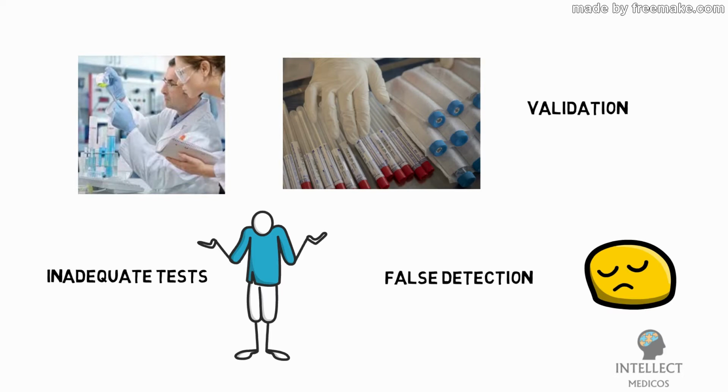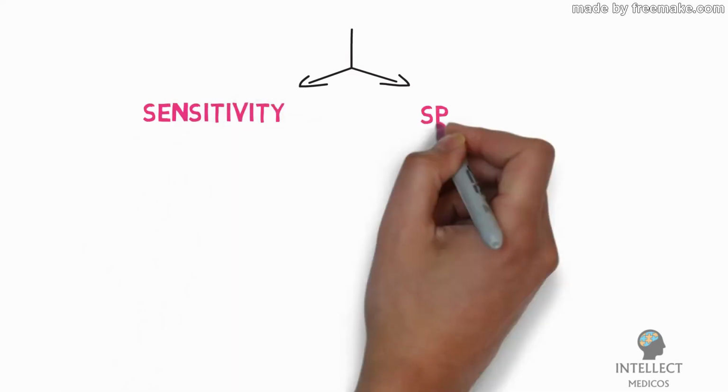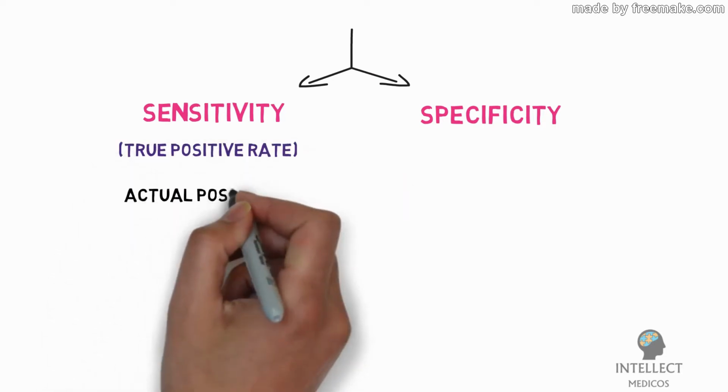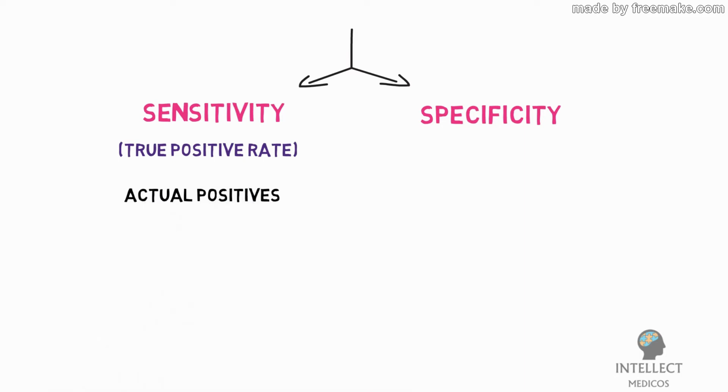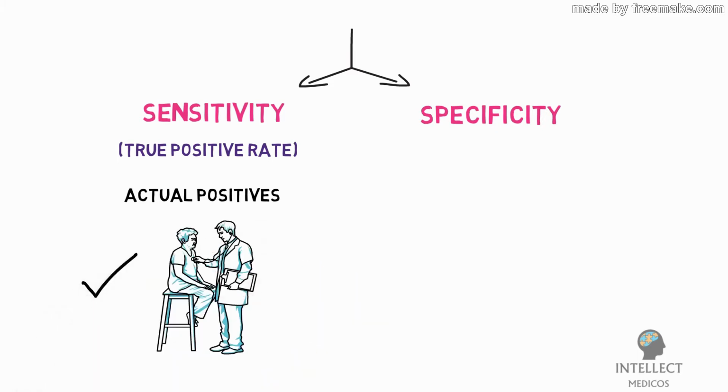Before diving into the topic, let me explain two terms which are very commonly used when we talk about diagnostic tests. These two terms are sensitivity and specificity. Sensitivity is also called the true positive rate. It measures the proportion of actual positives that are correctly identified as such.